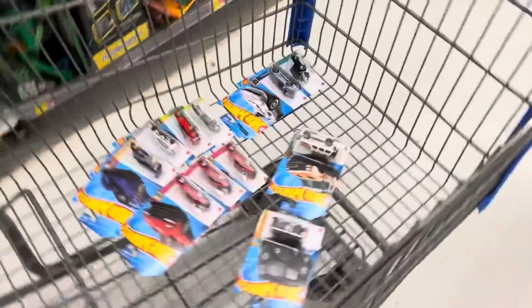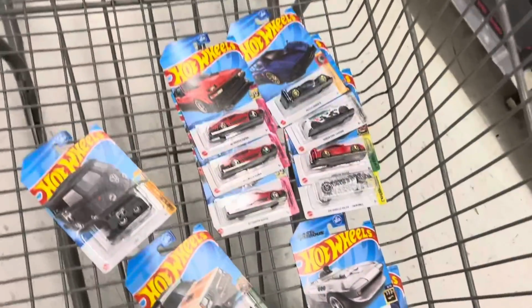All right, we're gonna grab the treasure hunt, some of these cars. I don't think I'm getting all the Supras. I think I'll actually put two of those back.